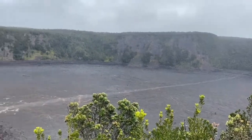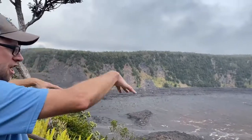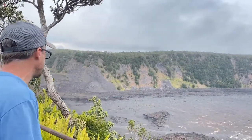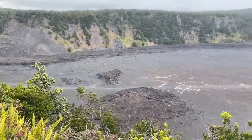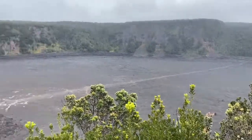But this is kind of what's going on with the volcano glow at Halema'uma'u, is you have this lava lake of molten rock, and then it cools and solidifies. So this is just a phenomenal view here. Just wanted to show you an example of a lava lake, caldera crater area, volcano.